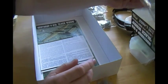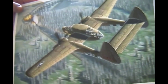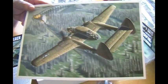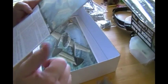Beautifully detailed parts. The instructions. Oh, here, check this out. They actually give you a picture of the front box art. You can frame this and put it in your room. Awesome. I'm going to do that. Very rarely can I find nice artwork of the P-61 Black Widow. This is wonderful. They do this for you. It's really great. Those darn Chinese.